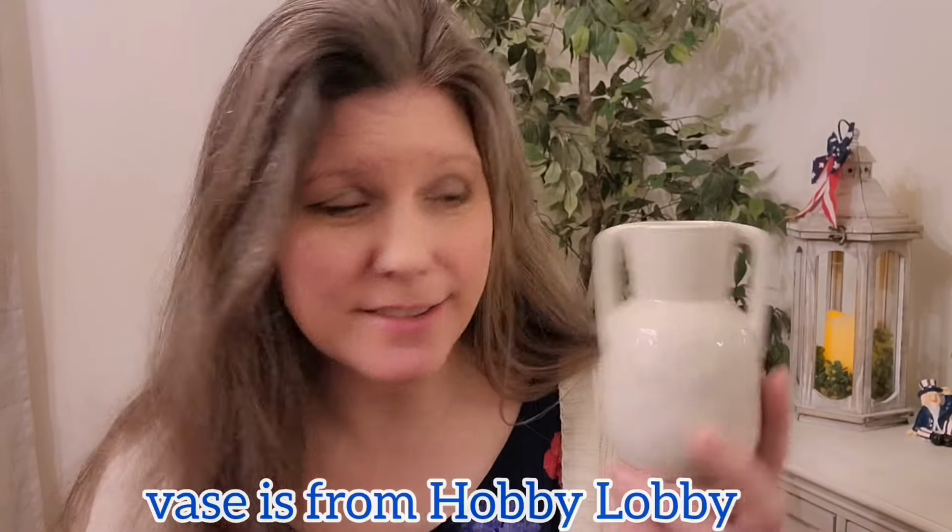Next up is this little 5-inch vase, and it has a little bit of dimpling on it. I don't know if you can tell. And it also has some little speckles. I like the L-shaped handles. I was looking for one bigger than this, but I like the style so much I went ahead and bought it. And it was only $9.99 regular price, so on the 50% off sale, it was, you know, $5. You really can't beat that.